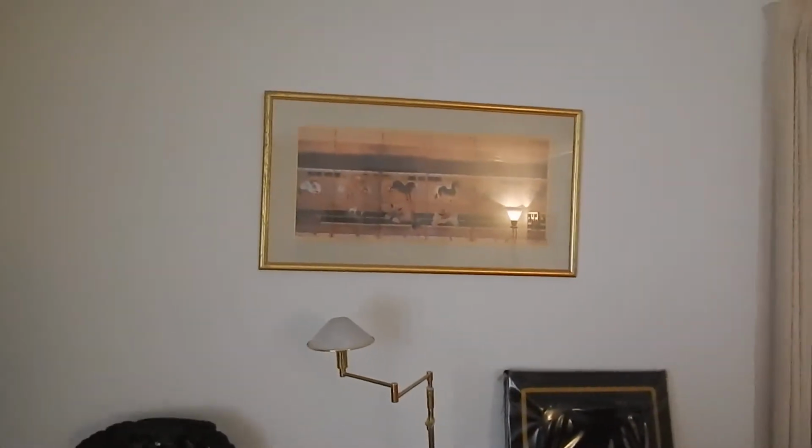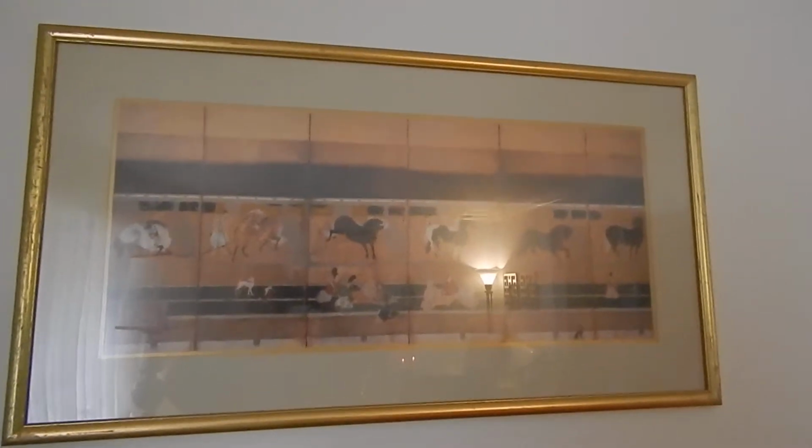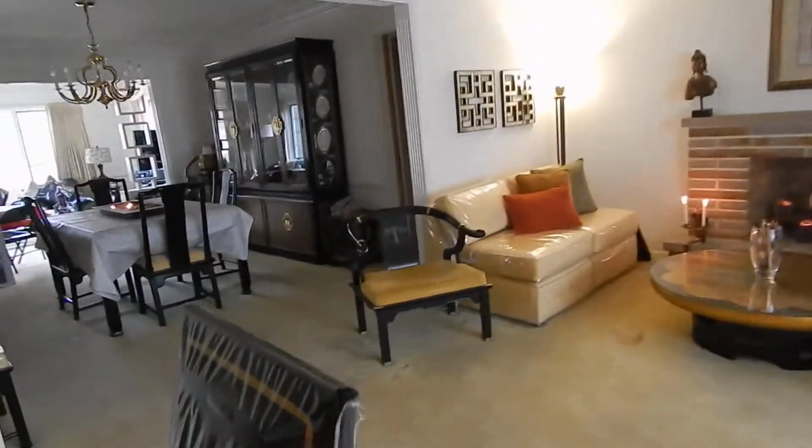And this is an Asian accent kind of picture here. I got this from Pier 1, guys, years ago. And truthfully, I saw this in Spiegel over 20 years ago, and I fell in love with the picture. And lo and behold, I go into Pier 1 and I see it. So, of course, I had to have it. That was in my old apartment, guys, years ago.